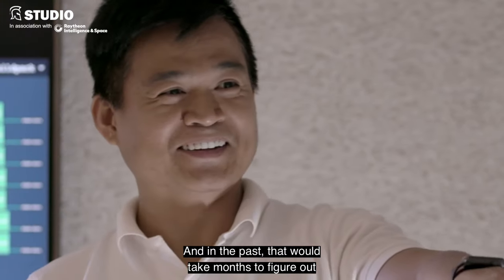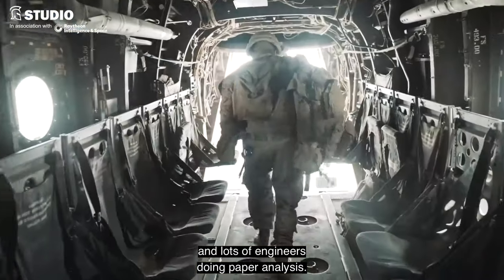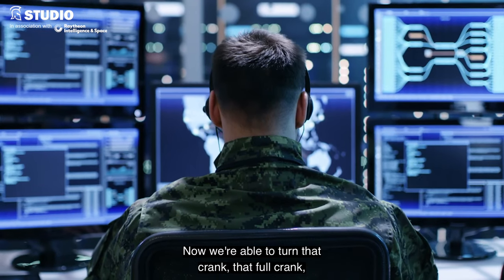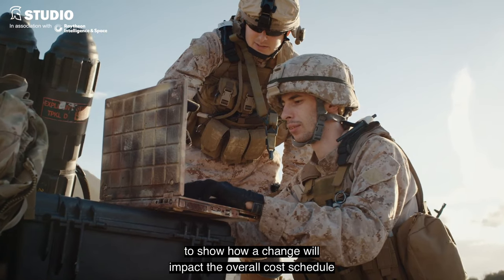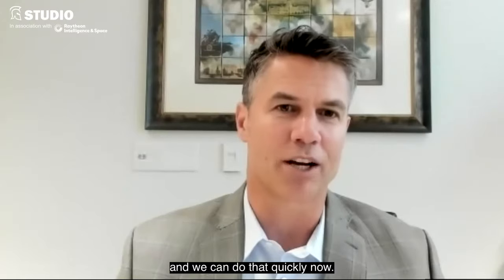And in the past, that would take months to figure out and lots of engineers doing paper analysis. Now we're able to turn that crank, that full crank, to show how a change will impact the overall cost, schedule and performance of the system. And we can do that quickly now.